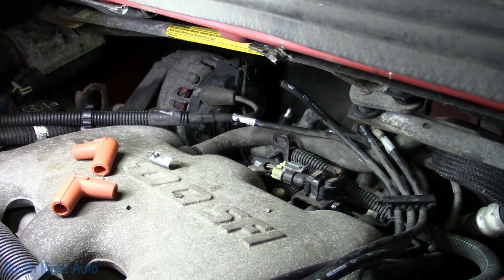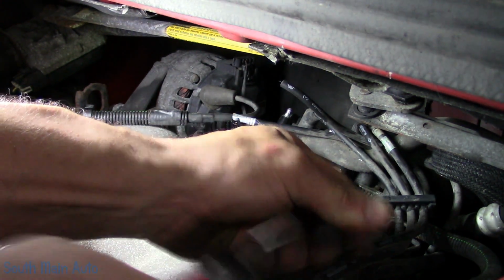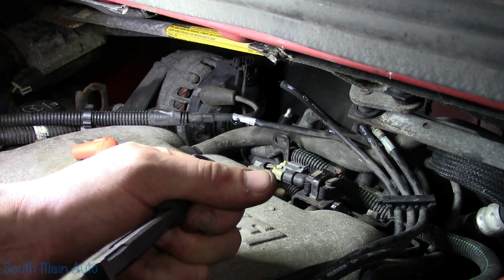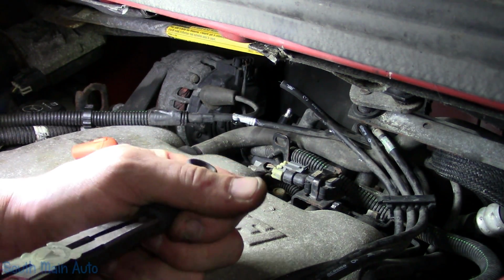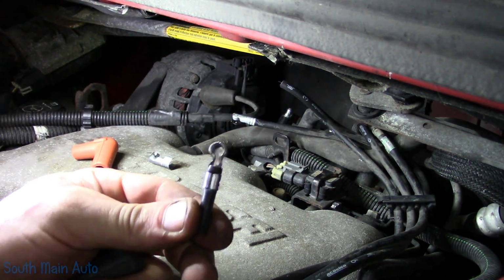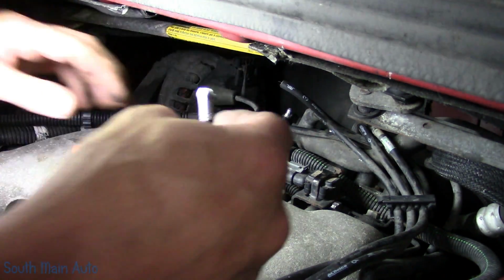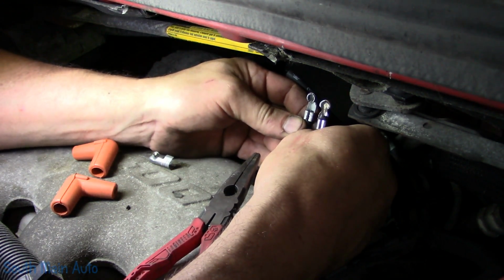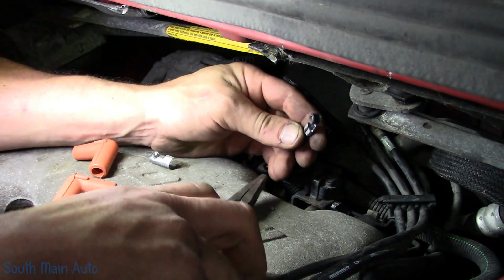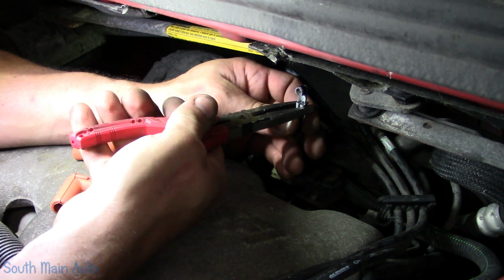Here she is. So we can pull this one out and have a gander. Come out of there. There she is. So there's what the factory crimp looks like. Like I say, just try to mimic that the best you can. Get it squeezed in there. It's not like it's going to go anywhere. We'll give her one more little toot.